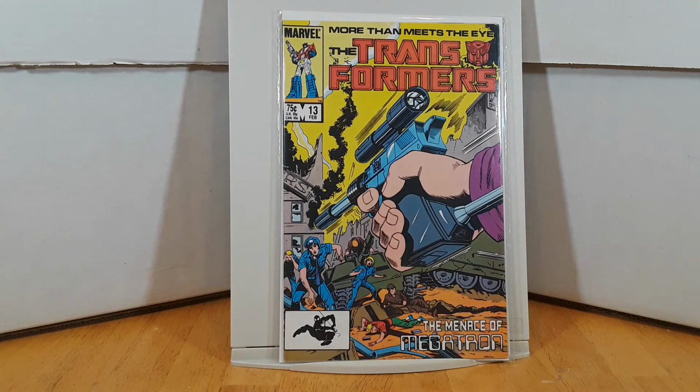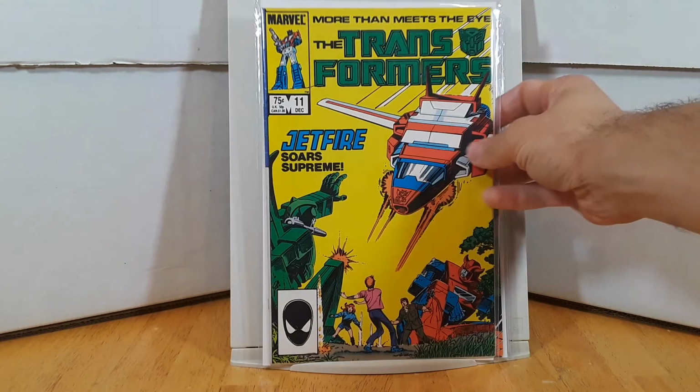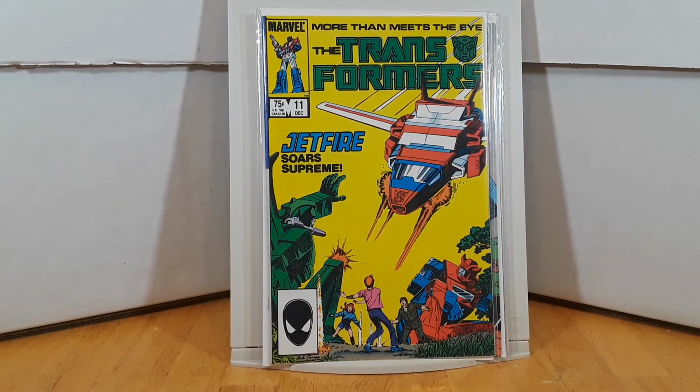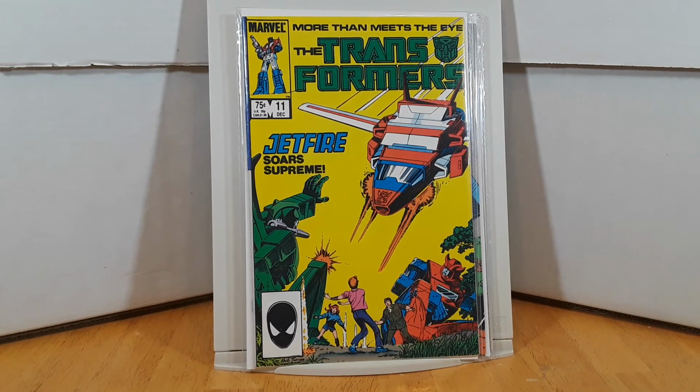13, 12, another newsstand, and 11, another one of my favorites, Jetfire. This was the die-cast one. Looked like a Robotech toy. Definitely one of my favorites as a kid. Came with two styrofoam packs or sleeves in the box, and yeah, this one was super cool.